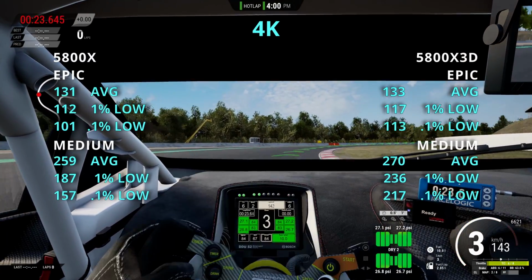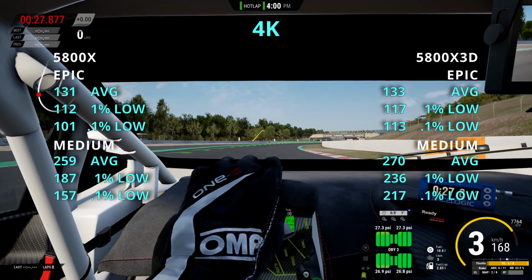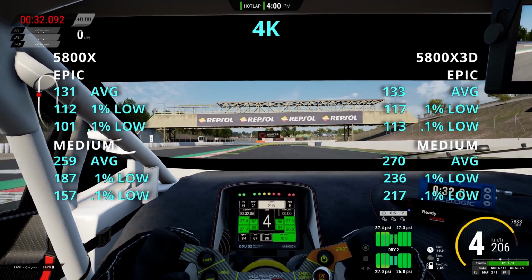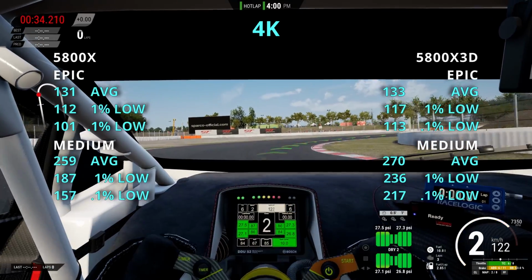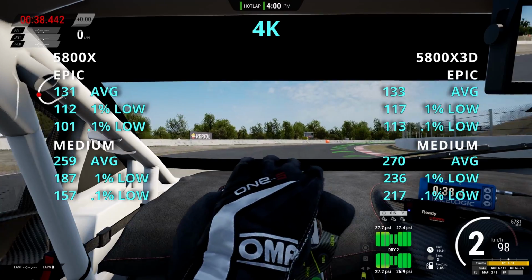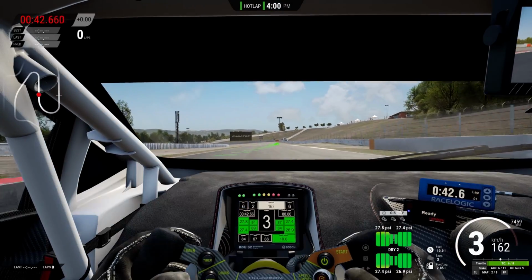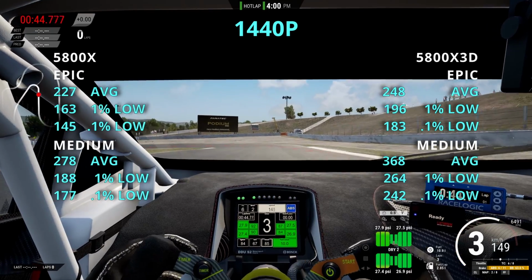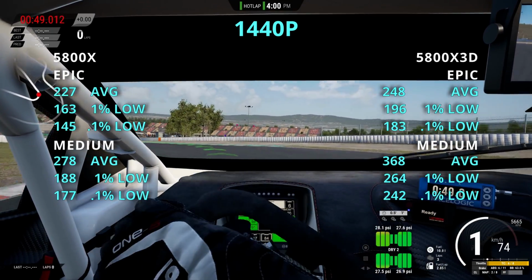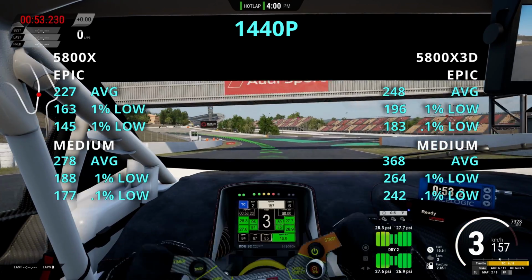At 4K Epic the CPUs are pretty closely matched, although the 3D does best the X and gives a nice 12% boost to 0.1% lows. Turn the settings down to medium, we see a similar gap in averages, but the 3D's lows are great here, with 26% better 1% and 38% better 0.1% lows. At 1440p the X3D beats the X by 9% average, 20% 1% lows, and has 26% better 0.1%.